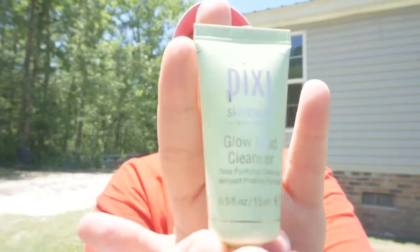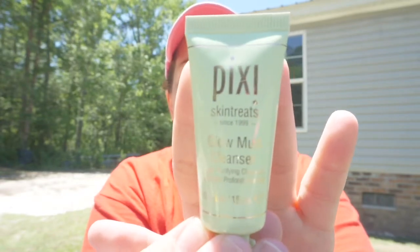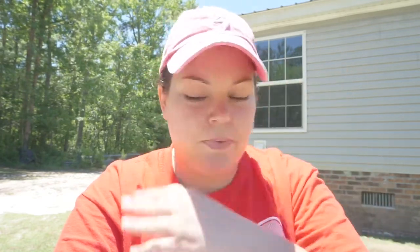Next up is going to be this Pixie by Petra Glow Mud Cleanser, deep purifying cleanser. I think they sell Pixie products at Target. It is an exfoliating cleanser that helps fight breakouts and gives you a radiant complexion. Apply a thin layer to damp skin, massage gently for 30 seconds, and then rinse off with lukewarm water, pat dry.